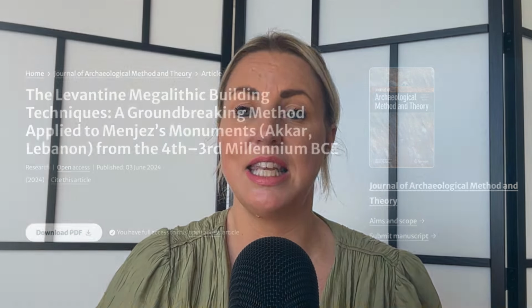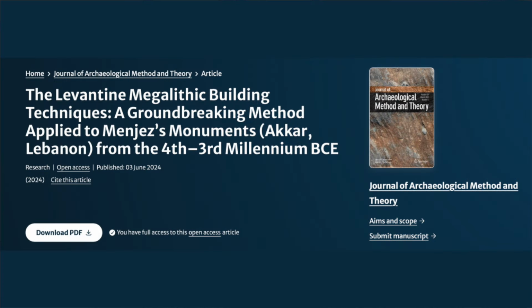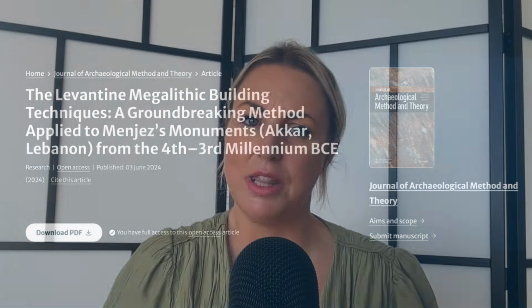I recently came across a paper analysing the architecture and geomorphology of two megalithic tombs near Menjez in Lebanon. This is part of a broader project studying multiple aspects of the 45 extant megalithic monuments in the region. I wasn't very familiar with these particular monuments before, so I got reading and found them to be really interesting.